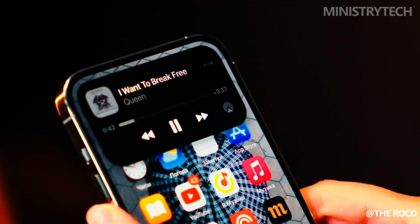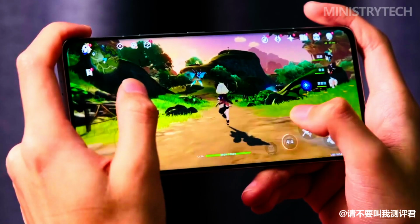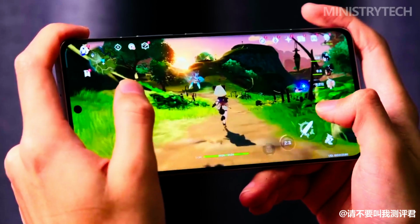Although we haven't had the Xiaomi 13 Ultra long enough to assess its performance beyond our initial impressions, it appears to be a very quick phone that can compete with the Xiaomi 13 Pro.